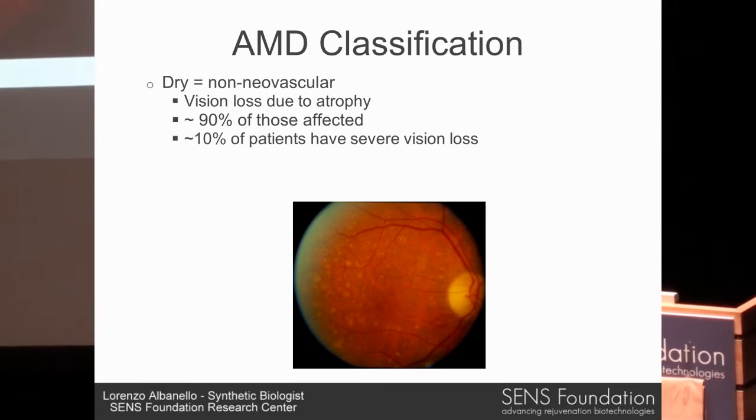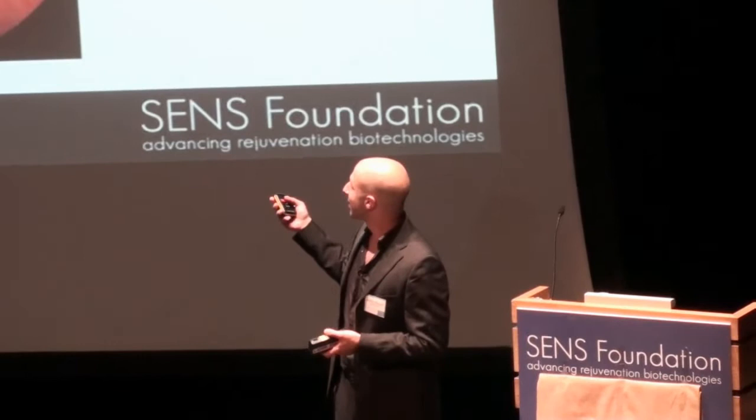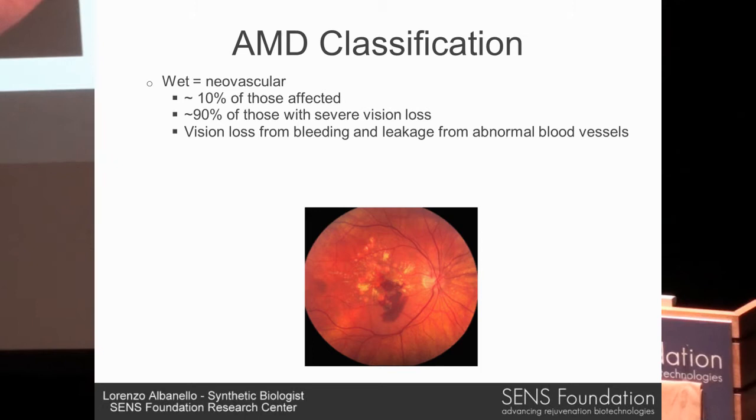So there are two types of AMD. There's the dry form, which is recognizable because it has this accumulation of yellowish drusen, which are cell debris, and it affects 90% of people with the disease. But its symptoms are not as severe as the ones in the wet form. Only 10% of the patients have the wet form, where there is new formation of vasculature on top of the retina that makes the vision even fuzzier. So most of the research is actually on this one.